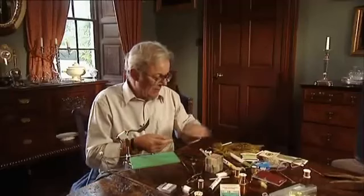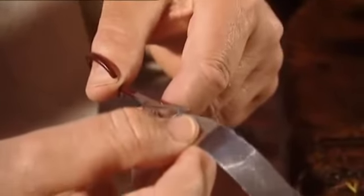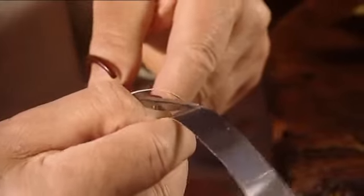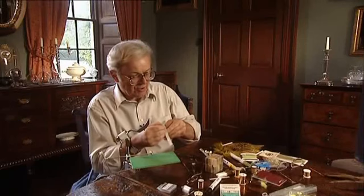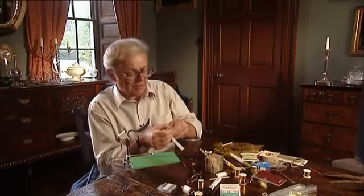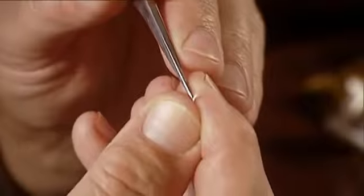The first thing to do then is to get my lead on. So again, I'm using this sticky back lead sheet. Take off my strip of about a millimetre and a half wide. Cut it full length just so that you keep your piece of lead neat. You won't need all this lead though. You can't just wind on lead willy-nilly. And if you put too much lead on, the whole thing will look far too bulky.